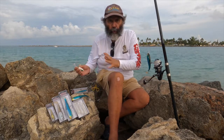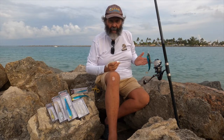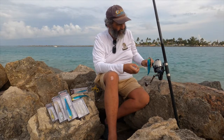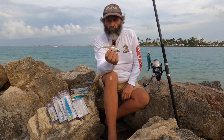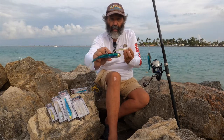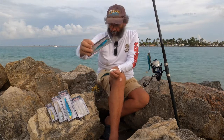Now, the two baits I want to talk to you right now are basically the Fatty and the Stretch. So the Fatty, you have that definitely bigger profile, more meatier bait, and the Stretch is a longer bait. So the Stretch exists in three different sizes: the 9-inch, the 7-inch, and that beautiful teeny 5.5 inch.